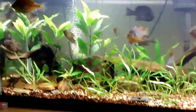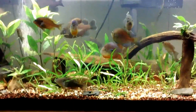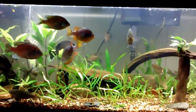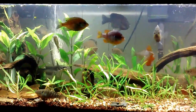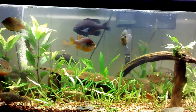Nothing really has changed except for the plants that have grown a lot. Most of the fish in here have some disease, cottonmouth and ick, but it's going away, so that's a good thing. I'm not really treating it, which I should, but I'm going to put some ick stuff in there for them after this.